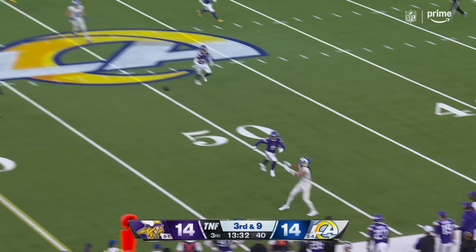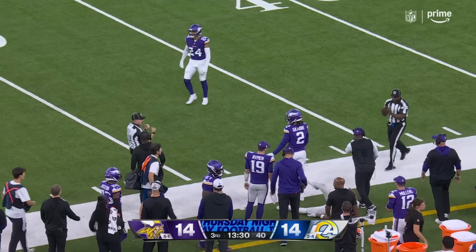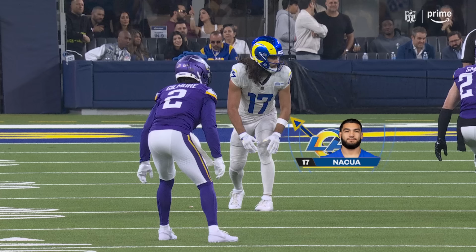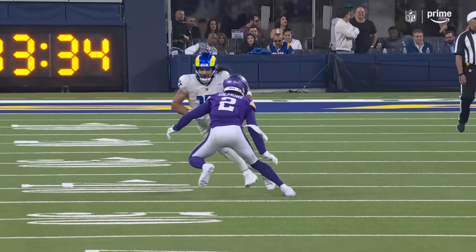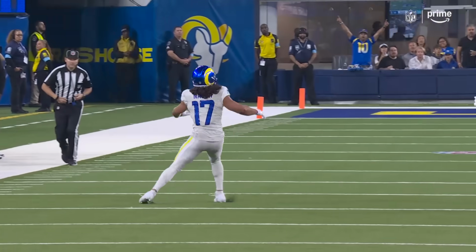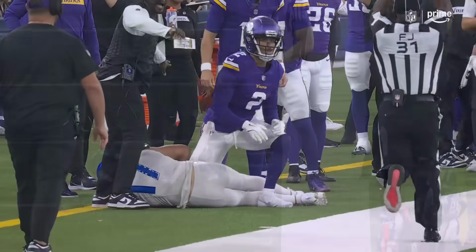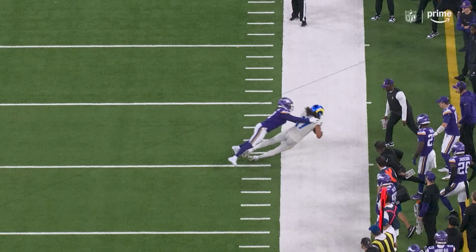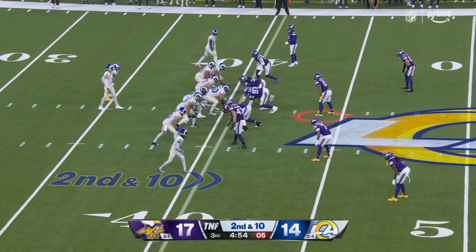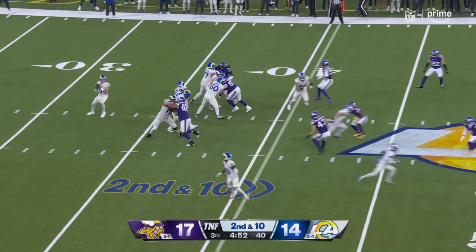Extra man comes. Stafford throws. Nakua along the sideline holds it in. I'll tell you what, for a guy who has been hurt, wasn't supposed to play, barely practiced, what a night. Yeah, and let's give Stafford a lot of credit for the timing of that ball. He anticipates. That's a tough thing to do on 3rd down. Look at that left foot get down. Great footwork there. Scored 3 tonight, only 15 yards, but one of those was a touchdown.